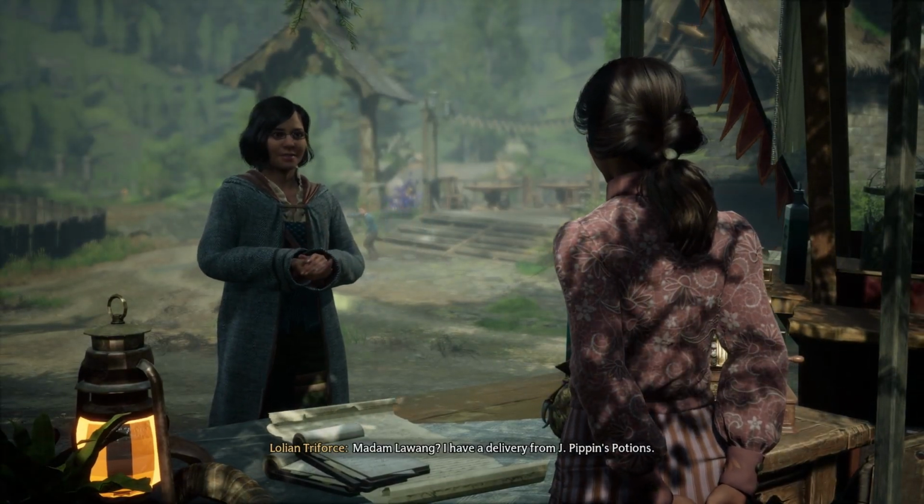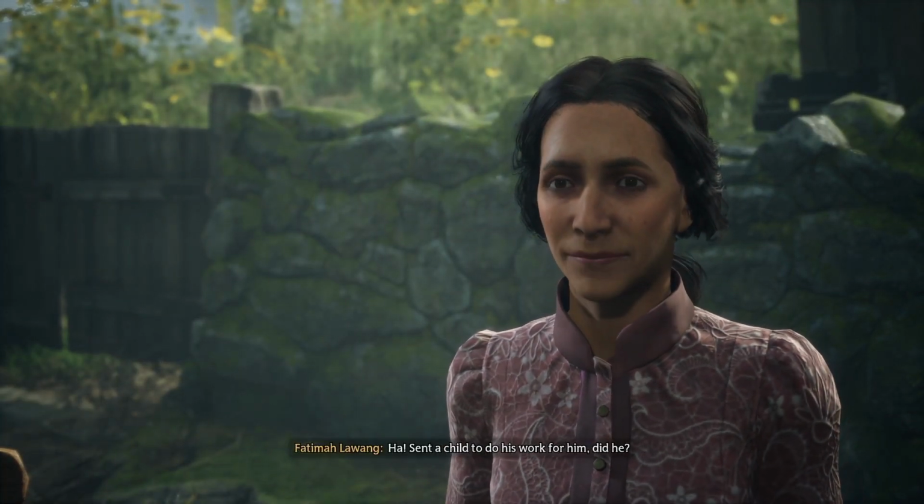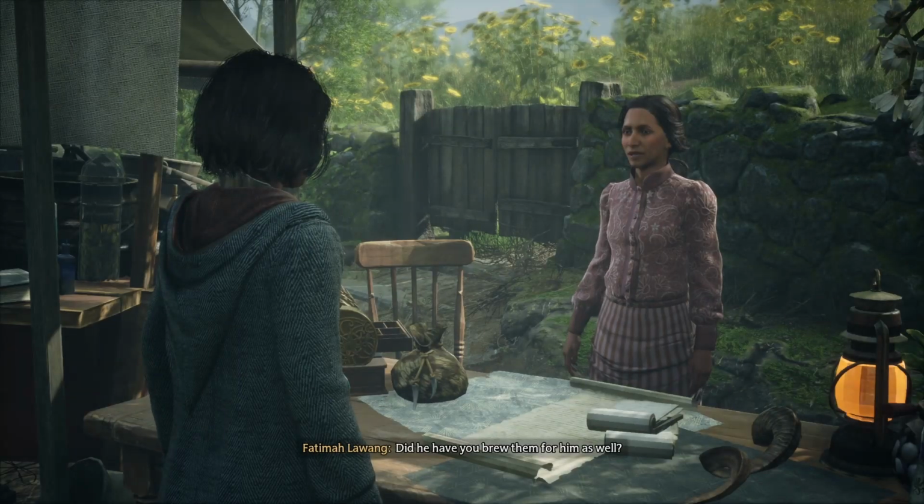I have a delivery from J. Pippin's potions. Sent a child to do his work for him, did And he? There we go. Always cutting corners and taking the easy Simple way as that. Out. You just have to pop have five balloons.